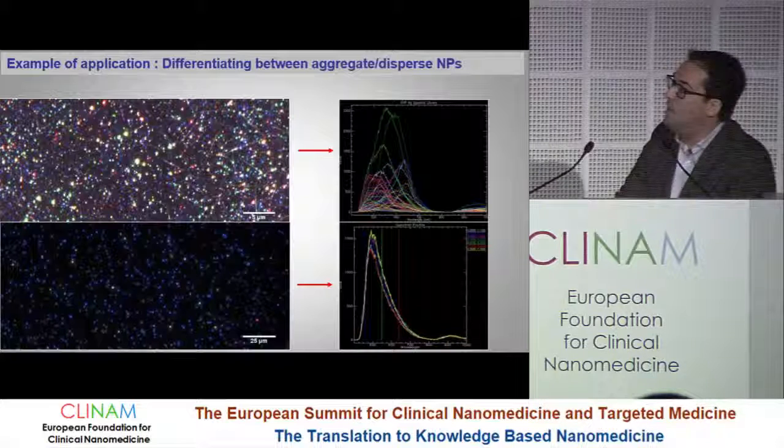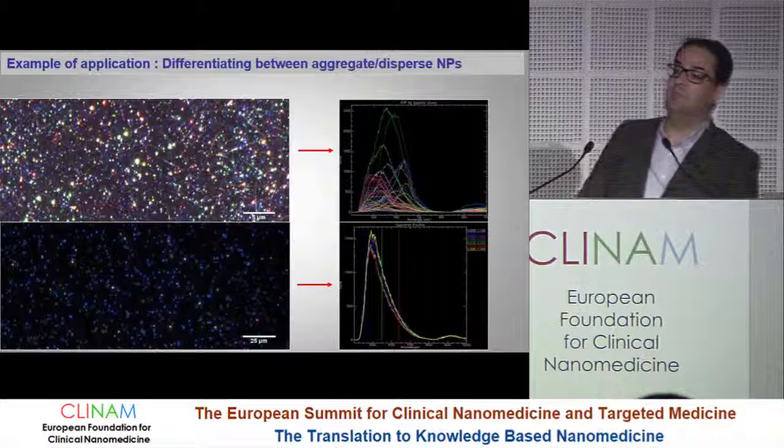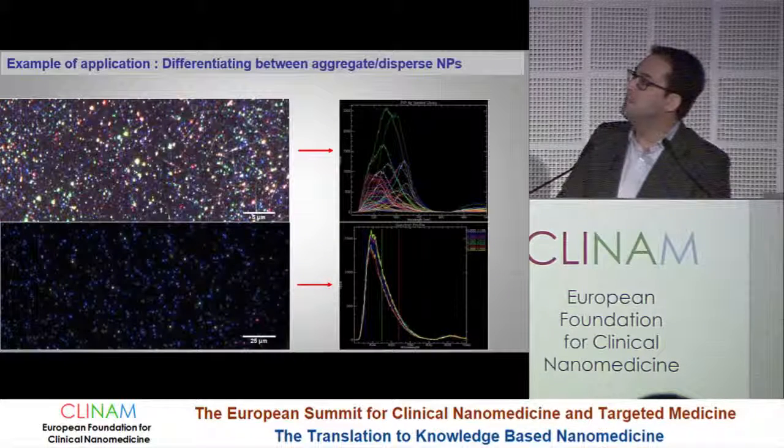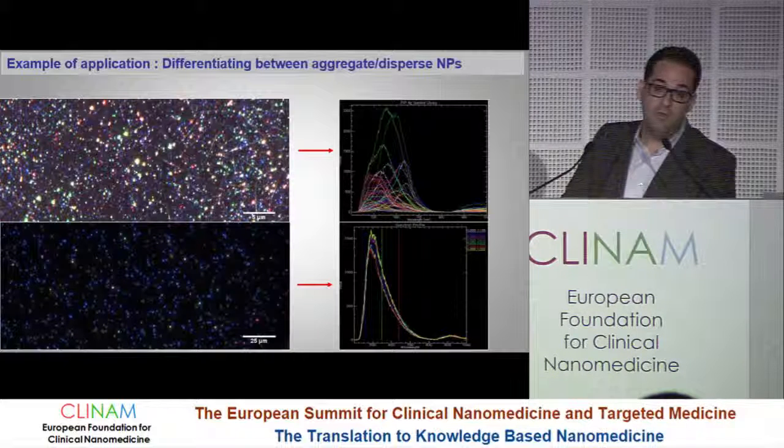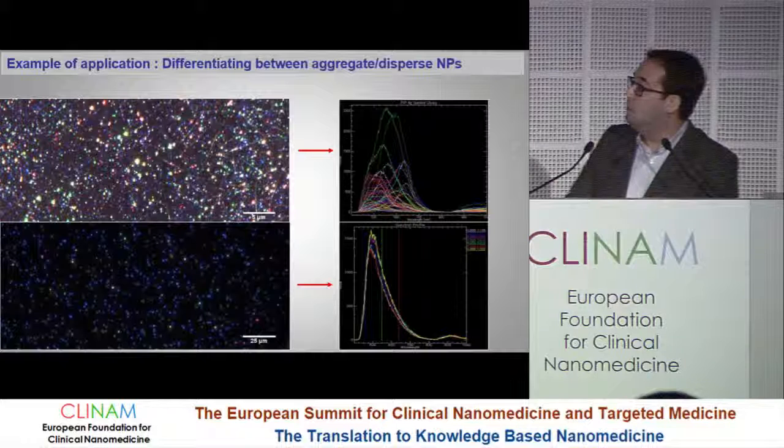Other applications are when you are producing your nanomaterials. For instance, this was gold nanoparticles and two different sample batches. One has a different state of aggregation, and you can see it through the eyepiece. And the second batch, much more monodispersed nanoparticles. And spectrally, you can see the difference too. With monodispersed nanoparticles, the spectral output of each nanoparticle is very consistent from one nanoparticle to the next. But on the sample with different states of aggregation, the spectra are all over the place.